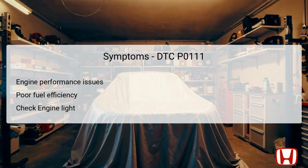Symptoms associated with the P0111 error code often manifest in various ways affecting vehicle operation. You may notice engine performance issues, such as rough idling, stalling, or hesitation during acceleration, which can make driving uncomfortable and potentially unsafe. This can be attributed to incorrect air-fuel mixture adjustments caused by erroneous readings from the IAT sensor.